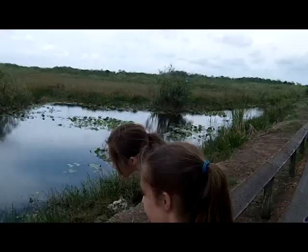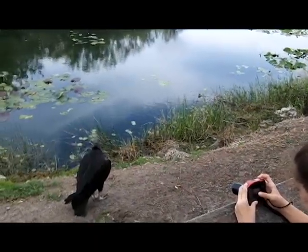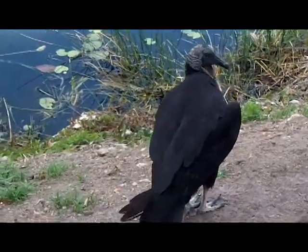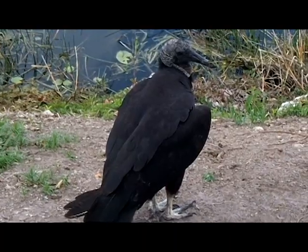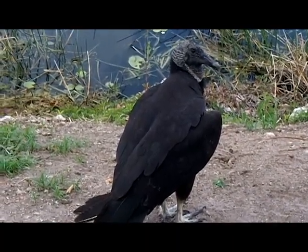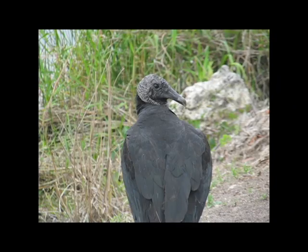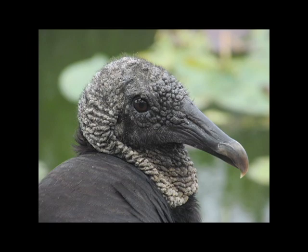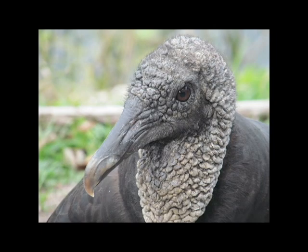Check out this amazing creature. No, not them. This. The black vulture. They feed, of course, primarily on carrion, but a really cool thing about them is both male and females help to incubate the eggs and feed the young. The black vulture prefers living near water, and it is most abundant in the southeastern states, particularly in Florida.